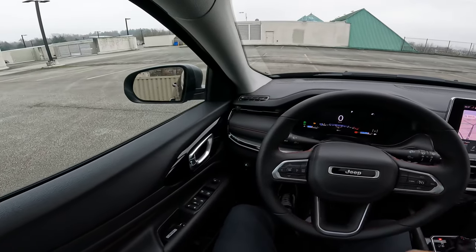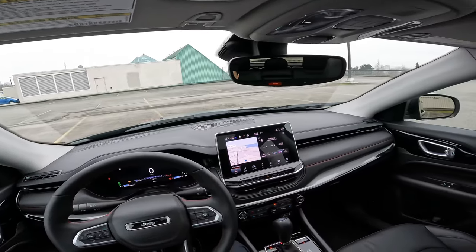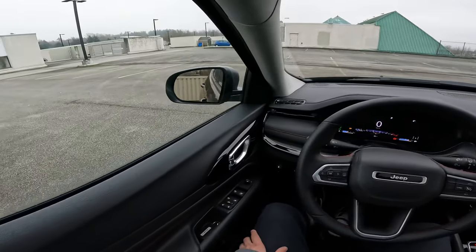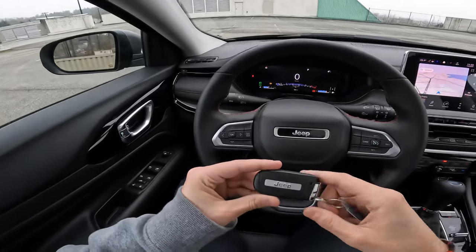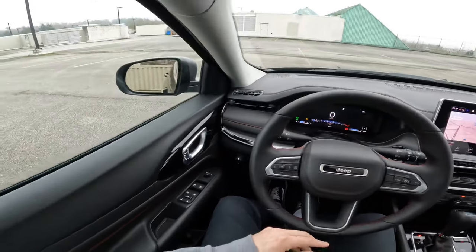We got not the memory seats, but we got the remote seats as well. So we can go up and down. And we got the lower back rest as well, which is very nice. These are the keys right here. Pretty straightforward, very simple, similar to all the other Jeep keys.